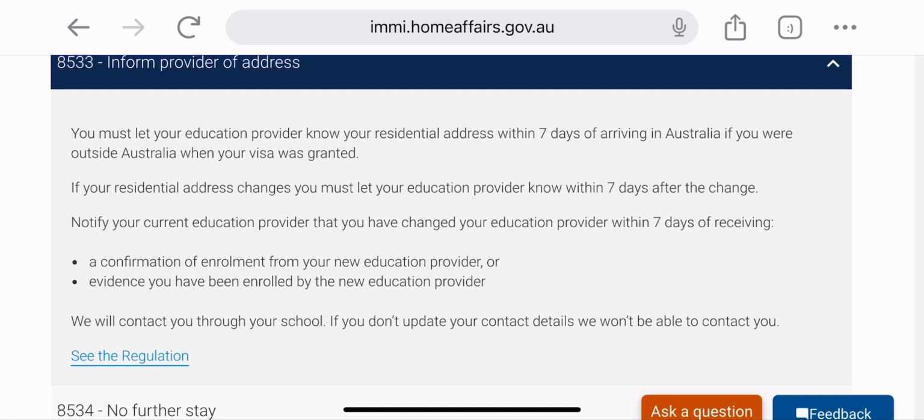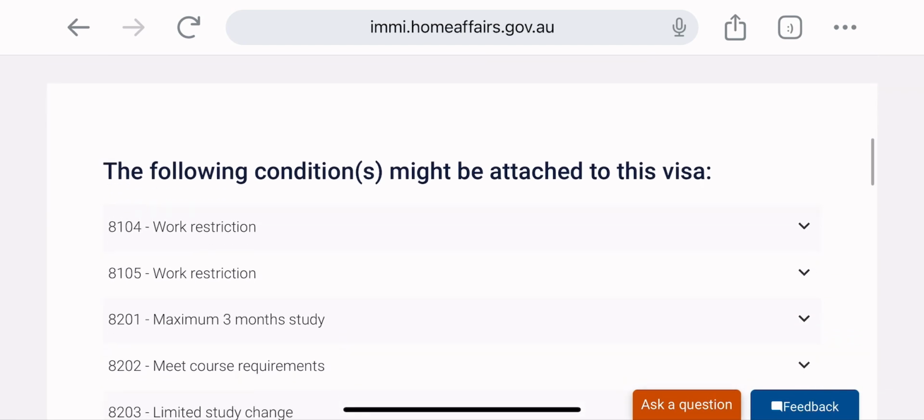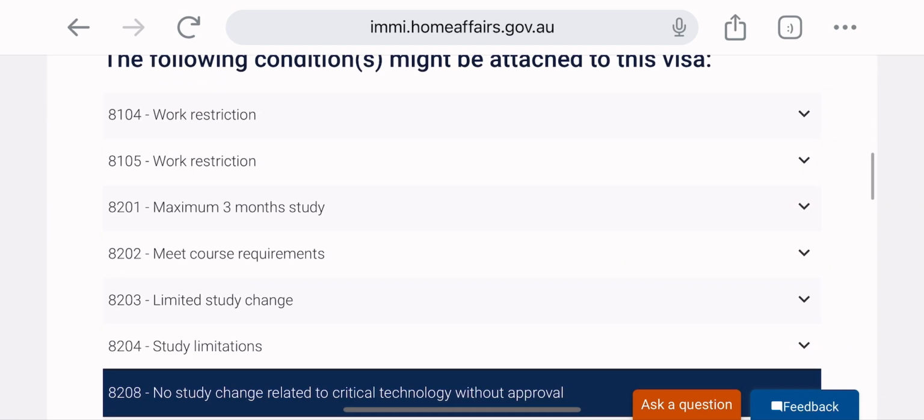Now let's check some other information that is very critical to this, because some of you will be asking me, should I apply for another visa or not? Should I inform Home Affairs? Let me show you what you have to do. It's written in black and white here. You know how we do it. So go back to condition 8202, which is meet course requirement.